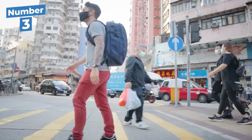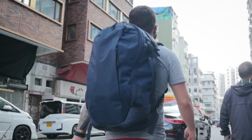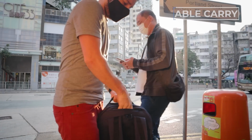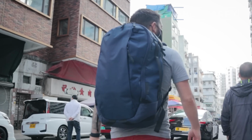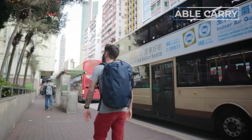Okay, numero 3 on this list is the Able Carry Max, which is our pick for the best minimalist long-term travel bag. And it's minimalist for 2 reasons. One, because there's not really a lot of features on this bag. It's definitely stripped down from that perspective, but also just the size, because this is the smallest bag on our list at only 30 liters. So to be a long-term traveler that only travels on a 30-liter backpack, you gotta live a pretty minimalist lifestyle.